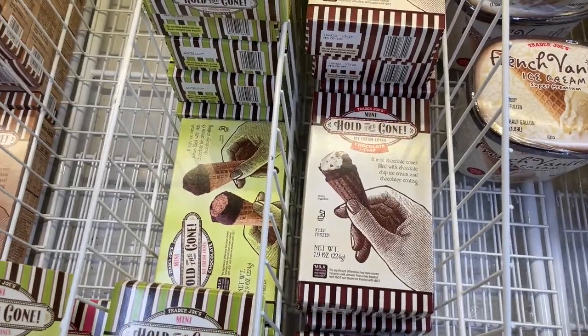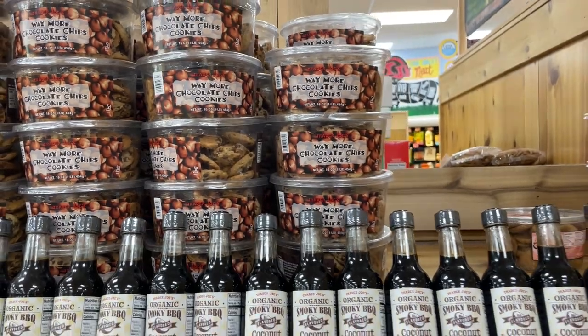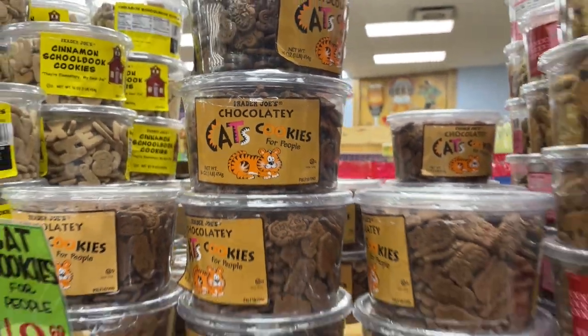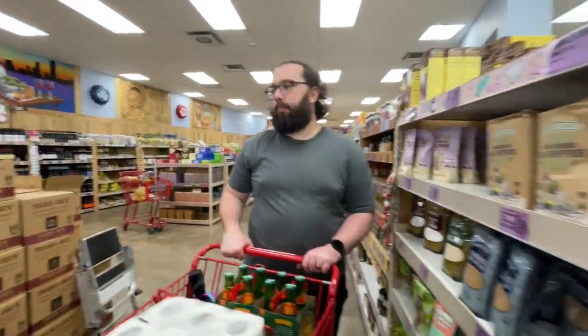Also, these mini cones are very delicious. Also, not getting these, but these are amazing. It's just basically a container of mini chocolate chips. It's so good. Also, cat cookies. Mm, so good. All right, I'd say that's a pretty full cart. Let's go check out. It's very busy in here. We'll show you our haul when we get home.